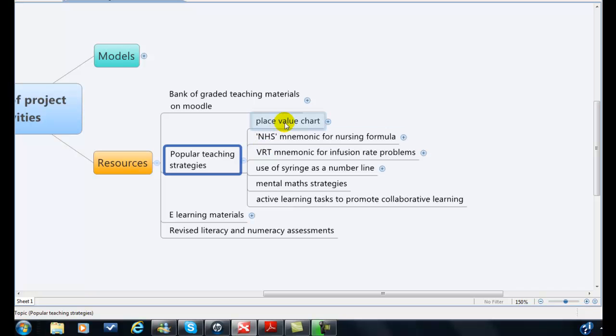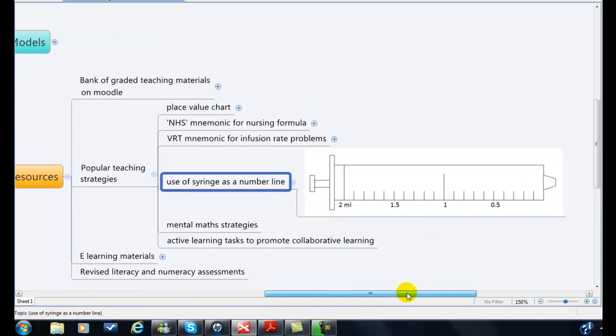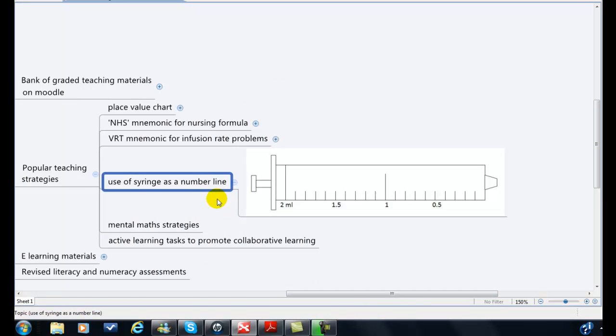Here I've just mentioned some of the teaching strategies that I've learned during the year, which I hope build on some of the practices that students have noticed their mentors using. For example, here we looked at how out on placement some students had seen their mentors using a syringe as a number line, as a teaching aid. So I tried to reflect that practice by developing some worksheets using that as a teaching aid myself.